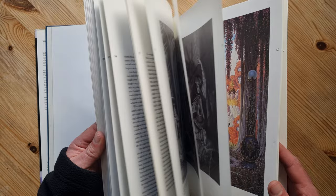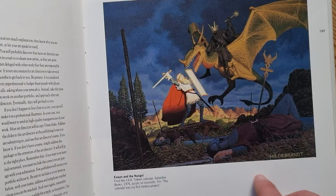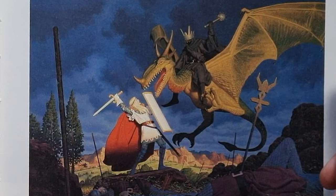This is the standout image for me. This Lord of the Rings based one. It's Eowyn and the Nazgul. Look at that. I like the way that you've got this bright sunlight illuminating the subjects, and then there's stormy clouds and darkness in the foreground and the background actually. So yeah, that's really nice.